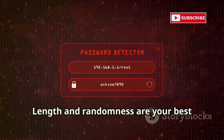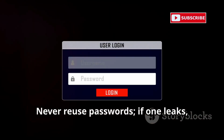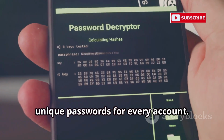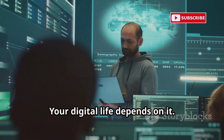Length and randomness are your best defense. A long, random password can take centuries to crack. Never reuse passwords. If one leaks, hackers will try it everywhere. Use a password manager to generate and store strong, unique passwords for every account. Don't make it easy for hackers. Ditch the predictable passwords. Your digital life depends on it.